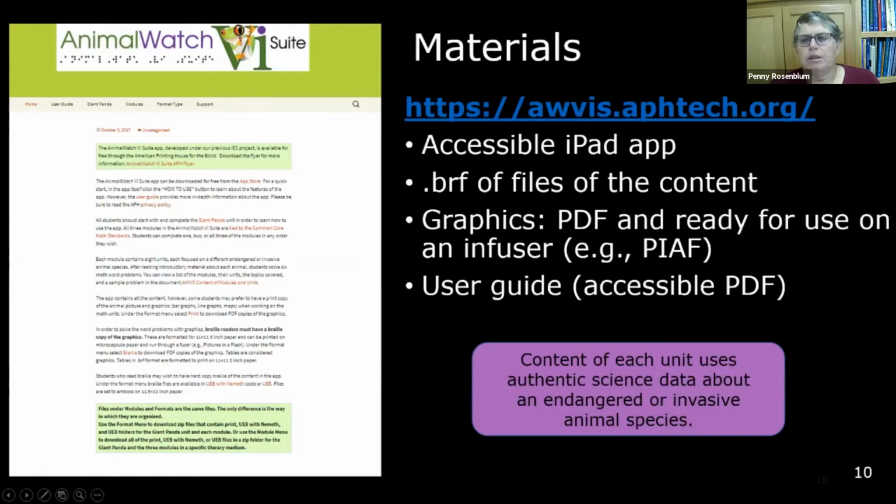So if you go to awvisaphtech.org, you're going to find a website that APH hosts for the AnimalWatch VI Suite. What's on this website? There is a link to the App Store so you can get the accessible iPad app. Remember, it only runs on an iPad.